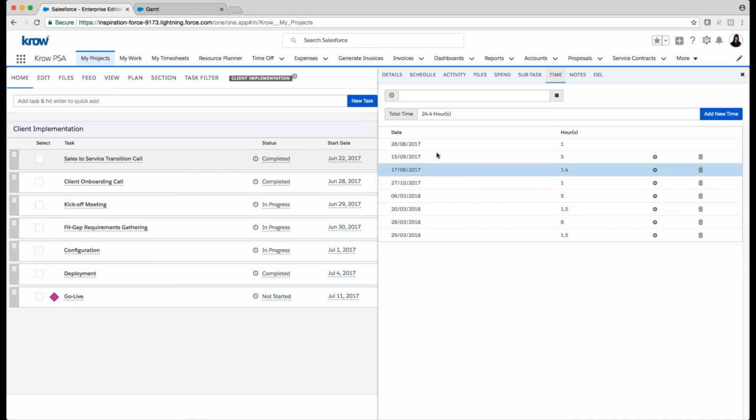What I also could have done is instead I can start my timer. So I can start my timer, and then I can go ahead and start working on this task. I might pause working on that task for a break or for lunch, or maybe I want to work on another task, and I can just pause that. And I can even log out of the application. I can log back in, and I can start my timer back up again. And then when I'm done working on this particular task, I can stop that timer, and it will save that time entry for me.